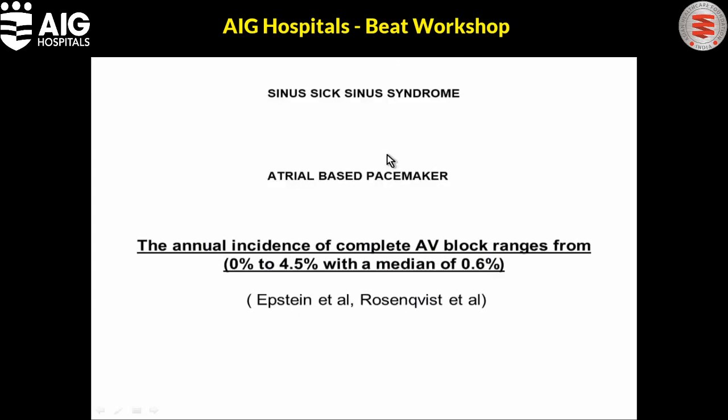So there are a few points I would like to make regarding the pacemaker and choosing the mode. Usually in sick sinus syndrome, what is abnormal is the sinus node. So in most scenarios, you can get away with placing a single chamber pacemaker. The single chamber pacemaker is usually an atrial based pacemaker. As the AV node is usually normal, the impulse will get conducted through the AV node into the His-Purkinje system, causing a normal QRS complex.